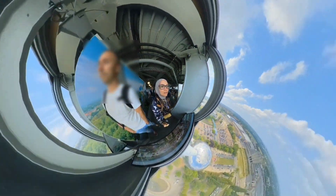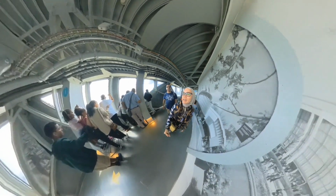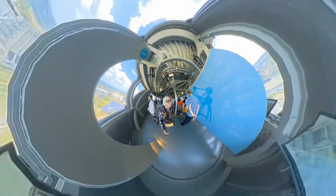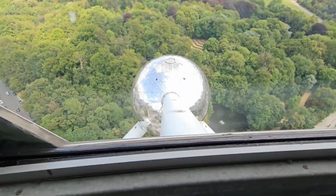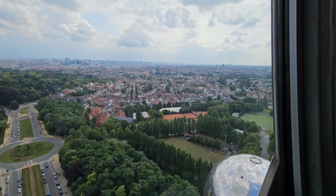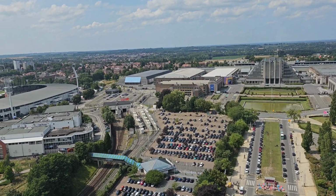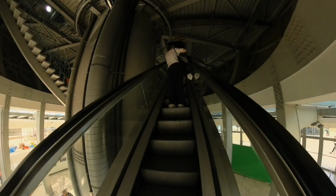We're here now. Oh my God. It's like, you remember the Eiffel Tower? No? It looks like the Eiffel Tower. You can see 360 Brussels and Brussels, Belgium. Railways. Now we're going to the exhibition.